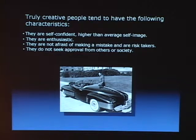And there are some characteristics that you can tell from these creative type people. They're self-confident. They have a higher than average self-image, you know, borderline cocky. You know, I've been called cocky, but I'm not cocky. I'm just confident. They're enthusiastic. They're not afraid of making a mistake, and they're risk takers.